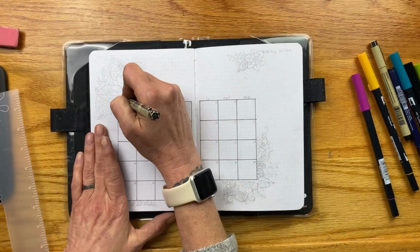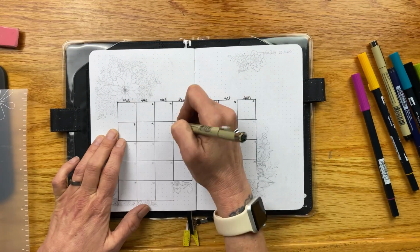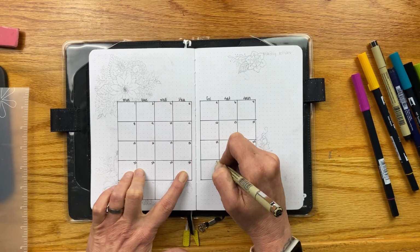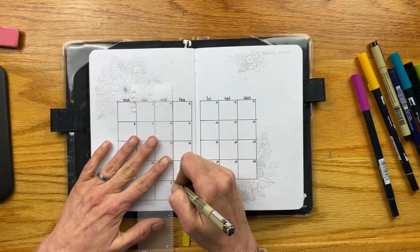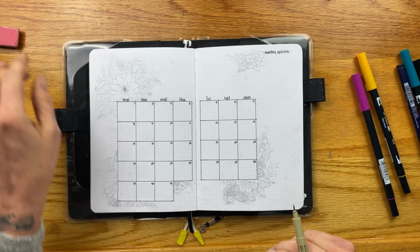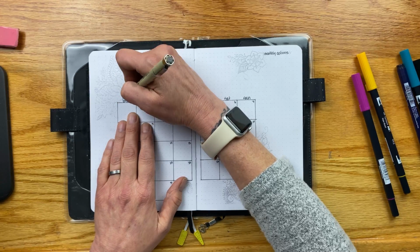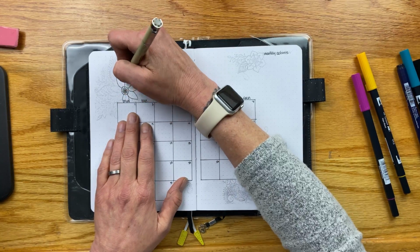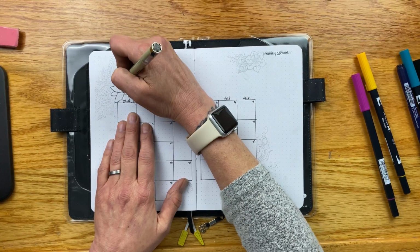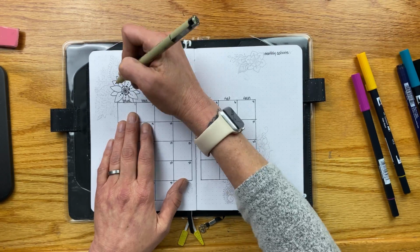This spread took me almost an hour to complete, from pen to marker, including erasing. But that, again, does not include the time it took me to pencil everything out first. So I would say a guess would be an hour and a half to 2 hours, pencil to marker, for this spread. Now, I really enjoyed creating these groups of flowers. They're almost like bouquets of Mende flowers.